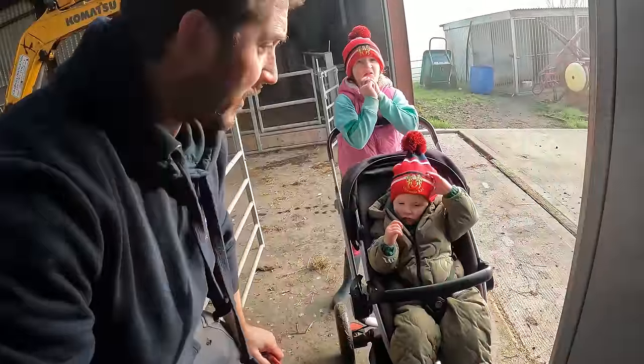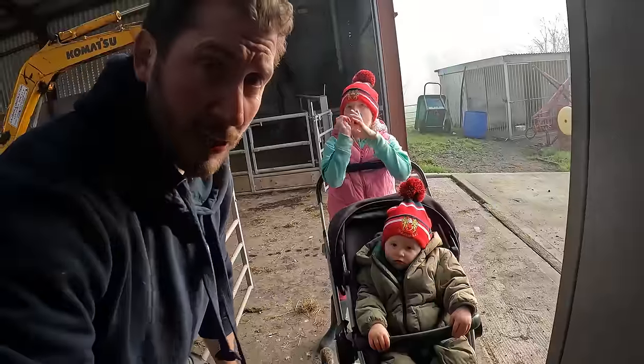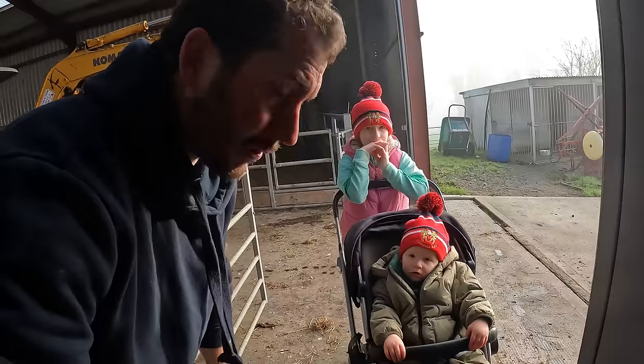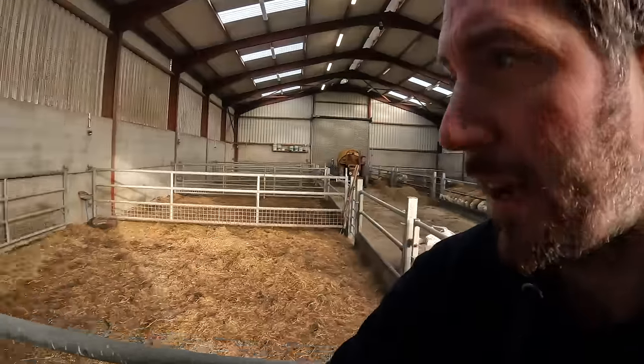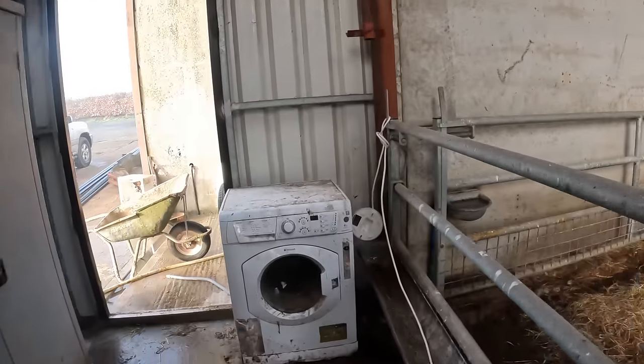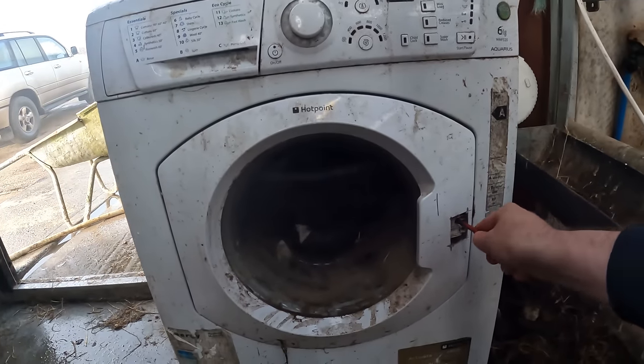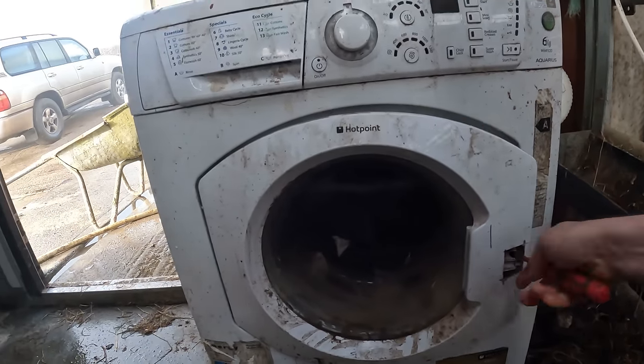I have two out of the three staff crew still here. Yeah, Enya's come into the house. She feels the cold, so these two little helpers are going to help me. We're going to get this washing machine emptied here. So it's just finished its cycle. This is Scanlon preparation.